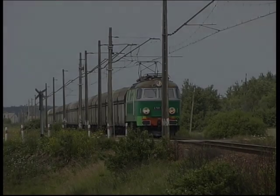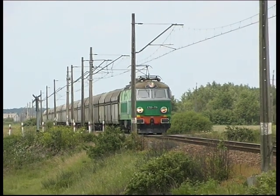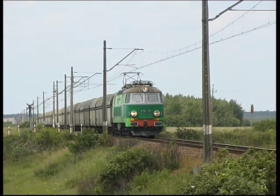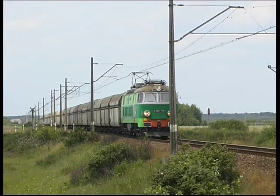Tarnowskie Góry is situated to the northwest of the city on a busy north-south freight artery and sees near constant activity. As promised though, we begin near Warsaw on 25th of June 2006 as Polish State Railways electric loco number ET22779 heads this northbound train of grain. These locomotives are one of the most numerous types to be seen operating in this country.